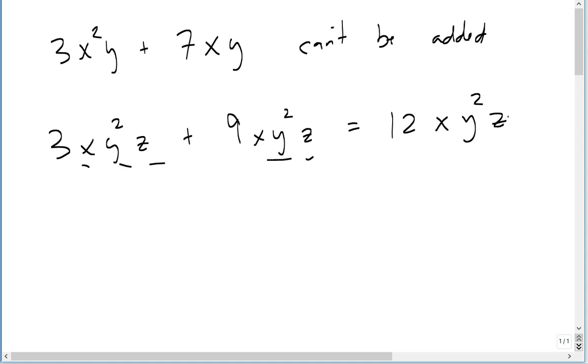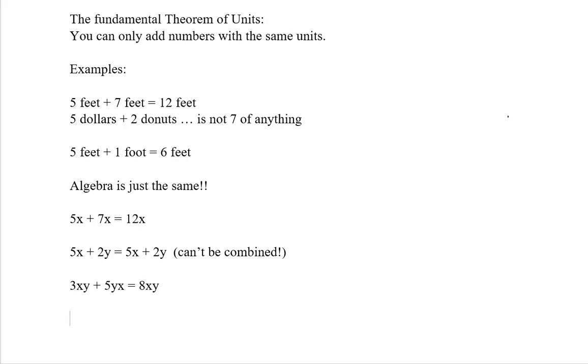Here's the whole point. It doesn't have to be hard. It's not necessarily hard.